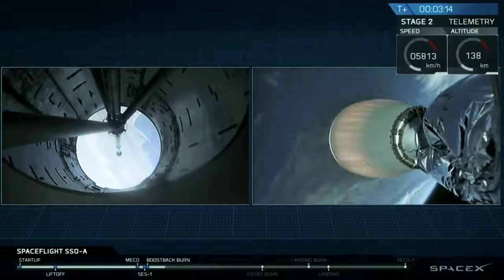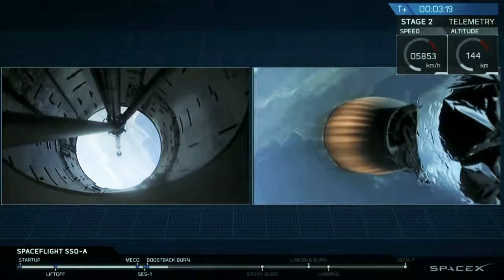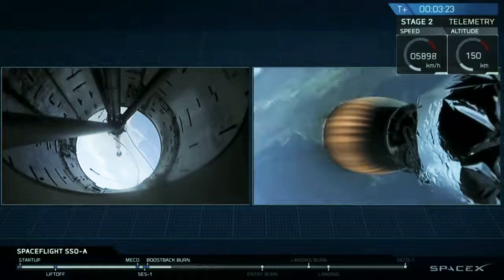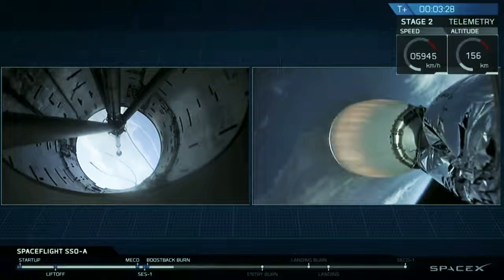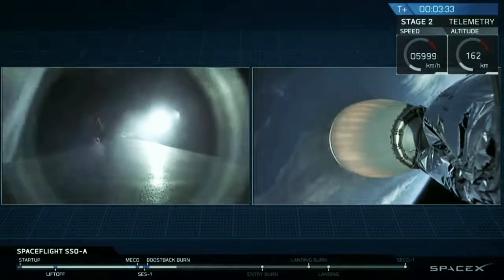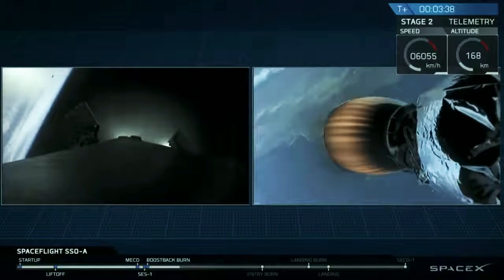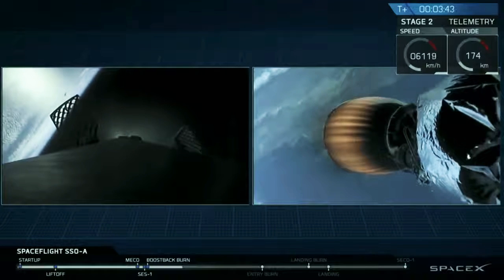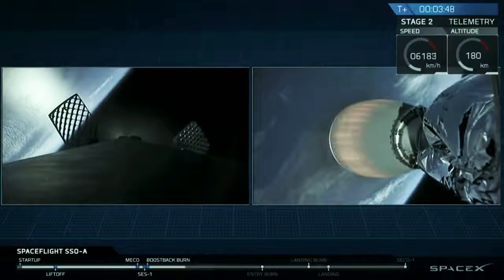You will hear the call out for the boost back burn ending in a couple of seconds. That's where stage 1's burn that brings it back in the direction of the drone ship will cease. Stage 2 trajectory nominal. We are hearing that the stage 2 trajectory is nominal and performing as desired. You can see those beautiful grid fins popping up on the left side on stage 1 as it makes its way back down to the drone ship.